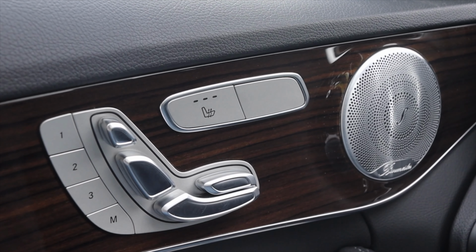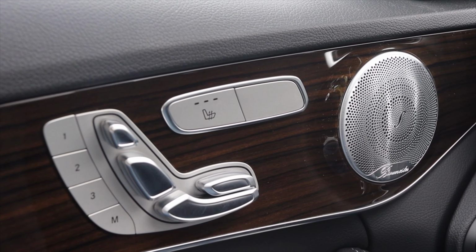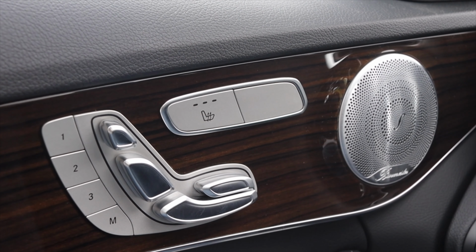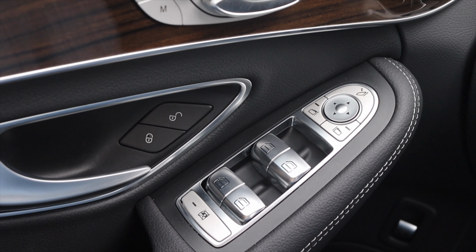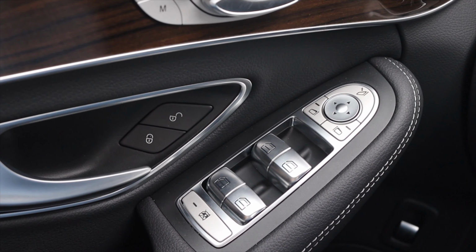The door is super classy. I don't know why, the door is just the classiest part. I don't understand that, but it is super classy. I do have a very nice speaker. I have 3 levels of heated seats, and then I have my seat adjustments with 3 different memory seat adjustments. Absolutely awesome. And then I have lock and unlock, my window switches, and the whole door is just finished with this nice wooden piece that I really, really like.